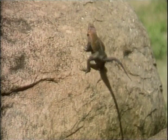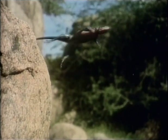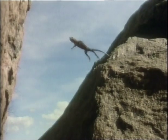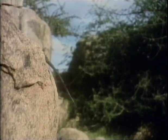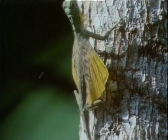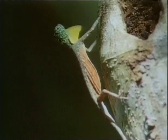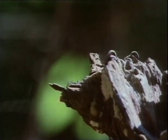Jumping is a great way to get where you're going, and lizards are champion leapers. But flying is more fun, as this Draco lizard knows. Now, spread your wings and get ready to catch some air. We're going for a ride!